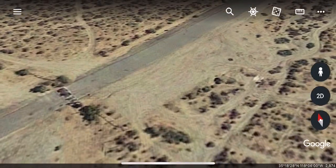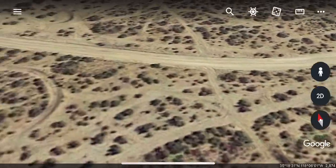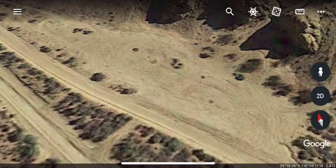The paved road ends, and it's blocked off there, so you can't go any farther. Just before that is this right turn, and the right turn turns into the dirt road. Then just a little ways up, you'll see this spot right here, and this is where we camped. It was awesome.